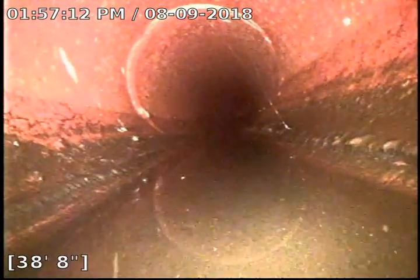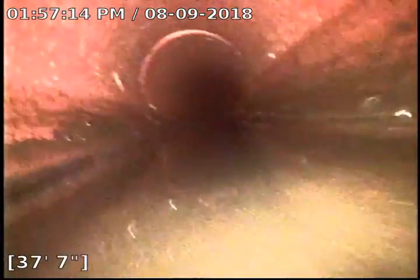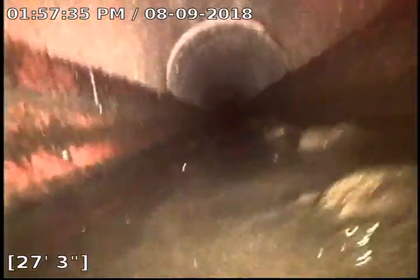Pipe looks like it's in really good shape. You can see how far out we were on the bottom left hand side. You got a counter. A little debris in the bottom of the pipe, but it doesn't concern me. It'll wash through. Pipe looks like it's in really good shape.